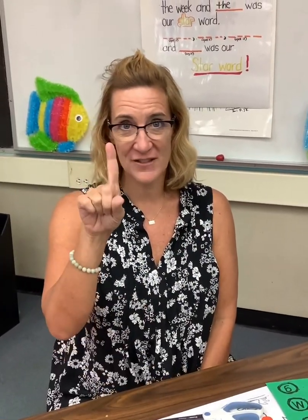All right, boys and girls, so this morning we started learning about the difference between letters, words, and sentences. And we learned that letters make a sound and they're all by themselves. Say that with me. Letters make a sound and they're all by themselves. Then we learned that when we take letters and put them together, they make a word. Say that with me. Letters put together make a word.